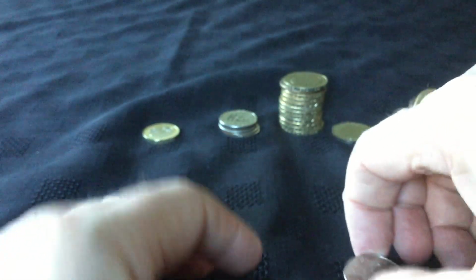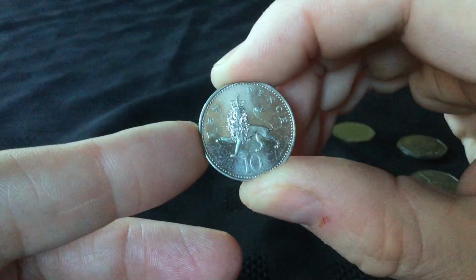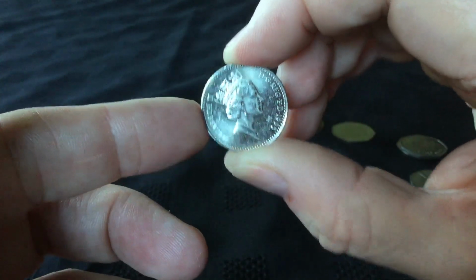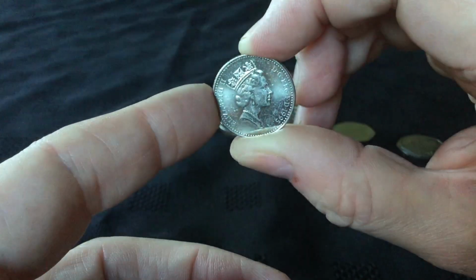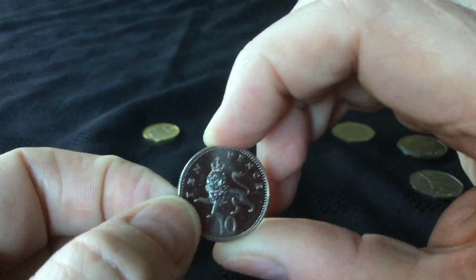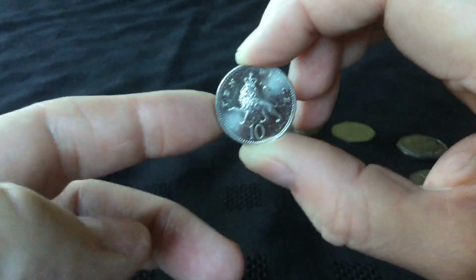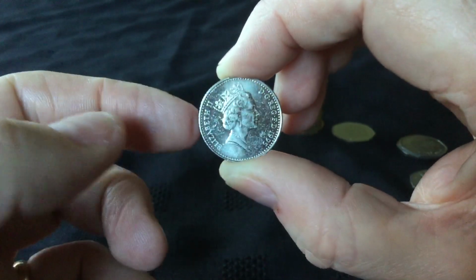Common coins though can still be worth keeping, as shown by these ones. So this is the 10p, 1995, but the condition of that, I don't know whether it's coming through quite on the video, but that has a significant amount of luster still left on it. So that is a wonderful circulation find, really, for that age, 30 years old. So I pulled that one aside.